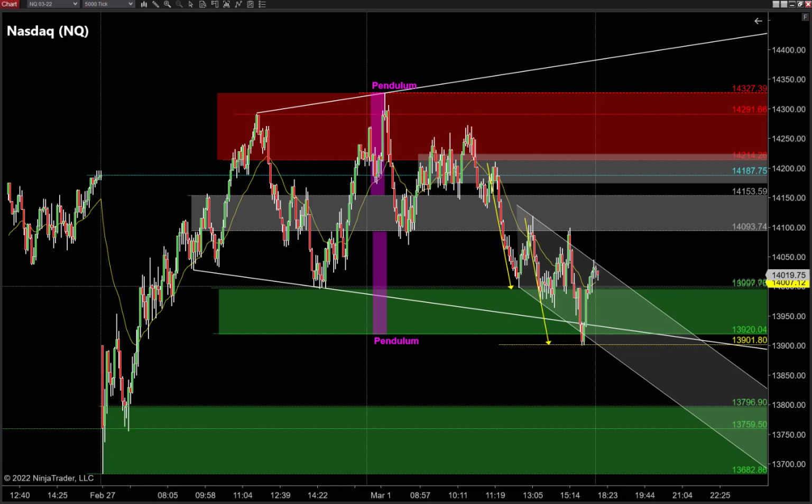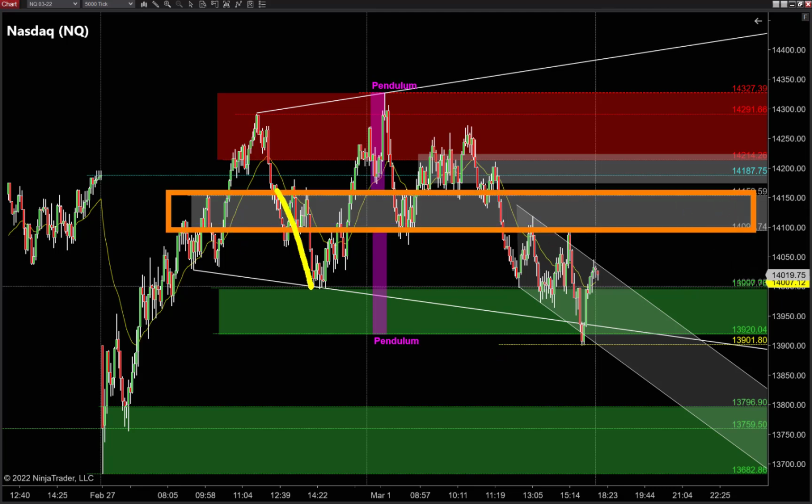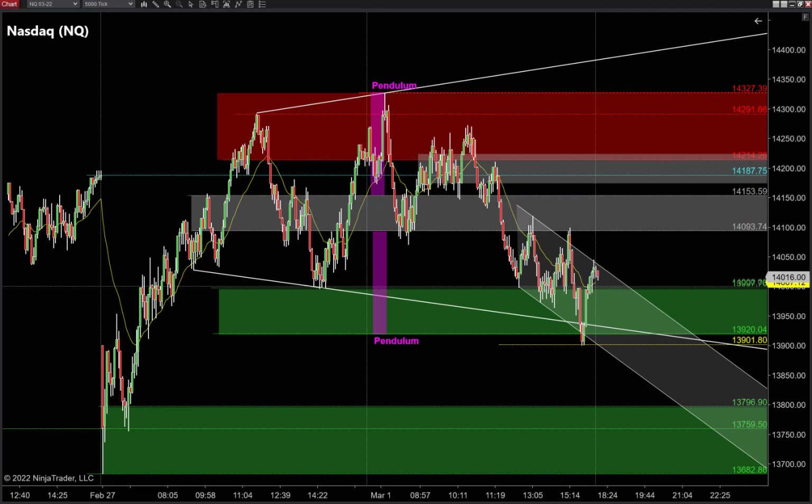So we're at some pretty hefty support right now underneath this trading range. And of course, ranges act like magnets, right? So we go down, the bears fail, we go up, the buyers fail, we go down, the bears should fail here now. Again, assuming nothing changes here in the geopolitics in Ukraine.